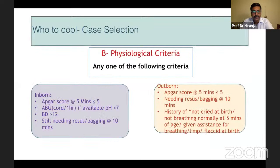So it could be any one of these following criteria, and is slightly different from what the trials in the Western countries go by, because they do not have this whole group of babies that we do, where Apgar scores are not available. So the commonest clinical presentation in India would be a baby coming in 3, 4, 5 hours of age with seizures. And we have this history of not having cried at birth or having required resuscitation. The Apgar scores given are usually not accurate. So this is a group of babies that is very, very peculiar to our setting.